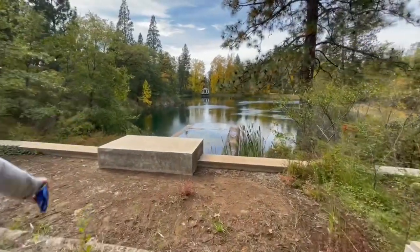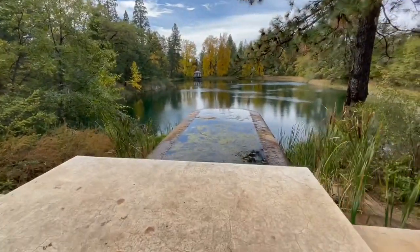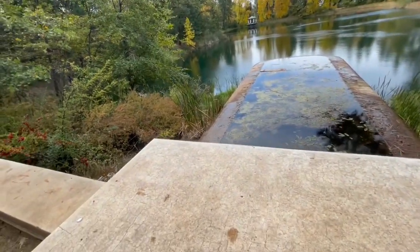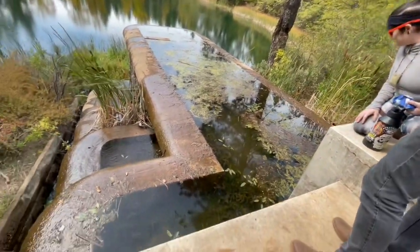That's gorgeous. Look at that. Look here. I bet there are. Probably especially in here. Yeah, you could be swimming down here, right? Like waves.